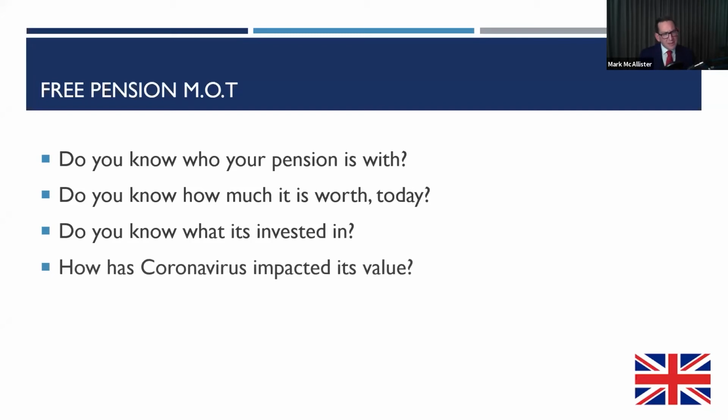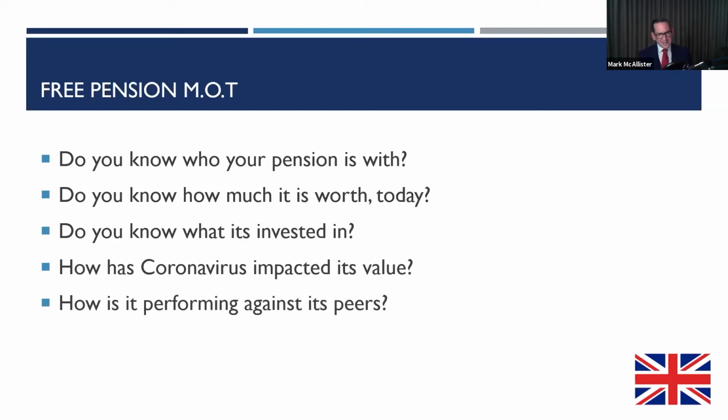How has coronavirus impacted on its value? A lot of people are quite concerned about what's happened with firstly Brexit and then coronavirus, and wanting to know whether their investments have weathered that storm. But this is the most important question, the way that we approach it here at Holborn, is to look at how it's performing against its peers. How fast is it going in that race? Is it going at the same speed as all those other cars that we were talking about earlier? Is it going faster? Is it going slower? Is there something that maybe you're not aware of that you might need to act upon now? And ultimately then, what will it be worth in the future?